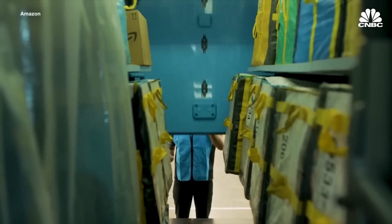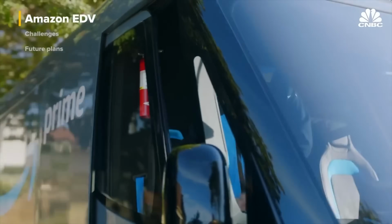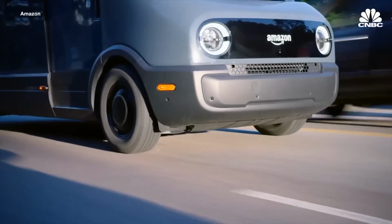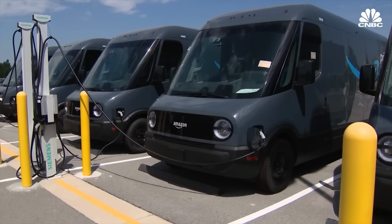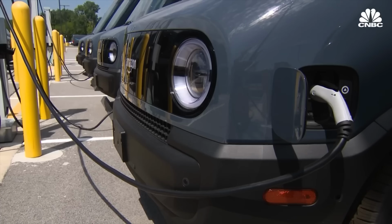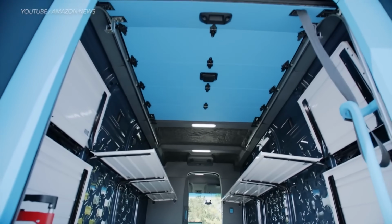These electric delivery vans, or EDVs for short, are designed to last 10 years or 330,000 miles before they need to be replaced. And they can travel up to 150 miles on a full charge. Because Amazon depots are being equipped with level 2 charging stations, they're ready for deliveries the next day. Rivian customized the EDVs for Amazon's specific operation.